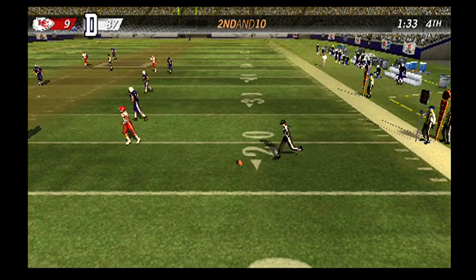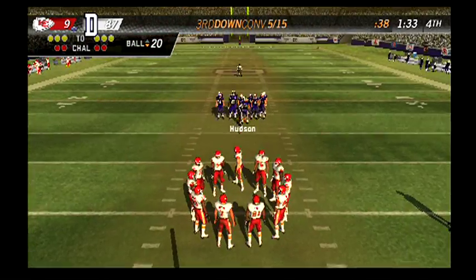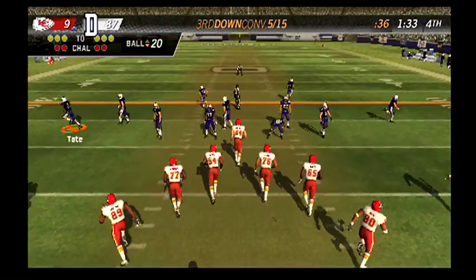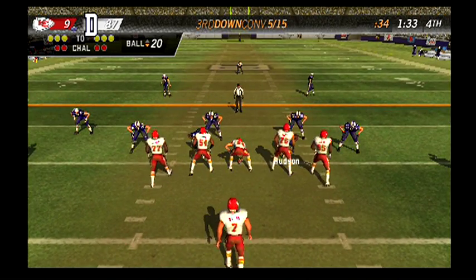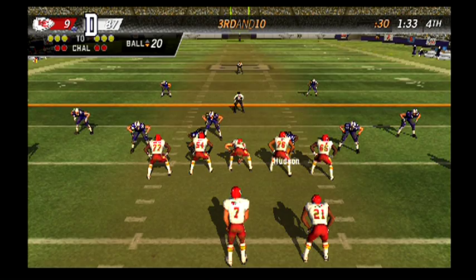He has a knack for making a big play. That was another one right there. Johnson was the one they were trying to get the ball to. Ball on the 20-yard line. Ain't no way. We fine. We good. The home team come out in a nickel package. This too easy. Come on.